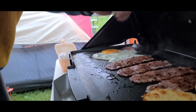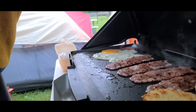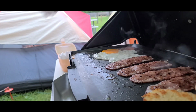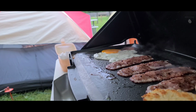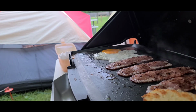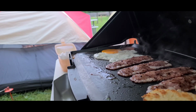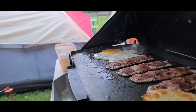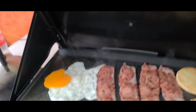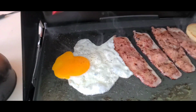Crushed pepper is always going to taste better than fresh pepper. It's going to give it a smoky flavor. It's got a combination of peppers rather than just black pepper. Starting to look really good. Alright guys.